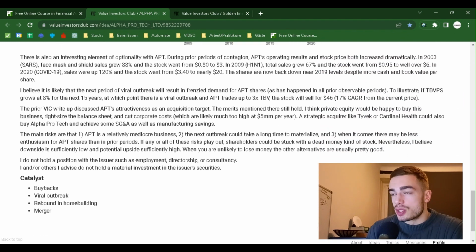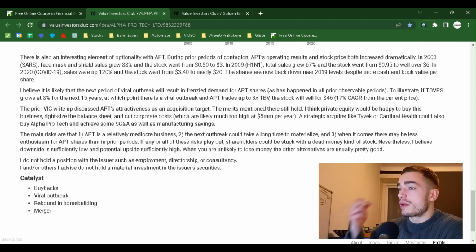There's also an interesting element of optionality with APT. During prior periods of contagion, APT's operating results and stock price both increased dramatically. In 2003, SARS, face mask and shield sales grew 88%, and the stock went from 80 cents to $3. In 2009, H1N1, total sales grew 67%, and the stock went from 95 cents to well over $6. In 2020, COVID-19, sales were up 120%, and the stock went from $3.40 to nearly $20. The shares are now back down near 2019 levels, despite more cash and book value per share.